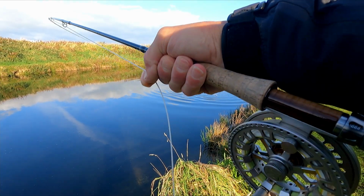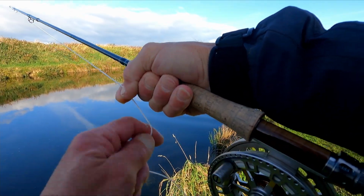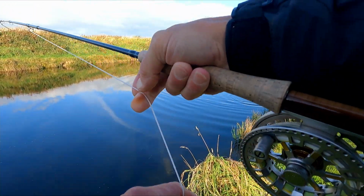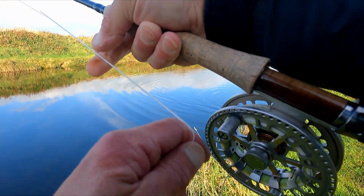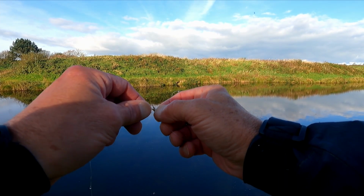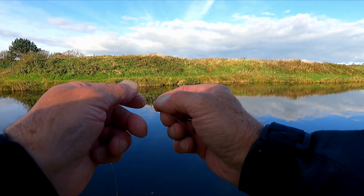Possibly. I saw the fish move down there, picking something off the top, and I saw him following. I just slowed the retrieve up, and it picked it up. Go on, in your own time. Okay, there's something that can't be helped.